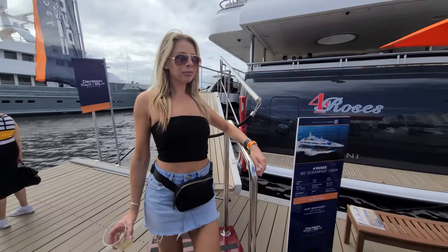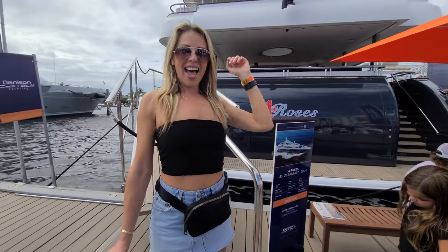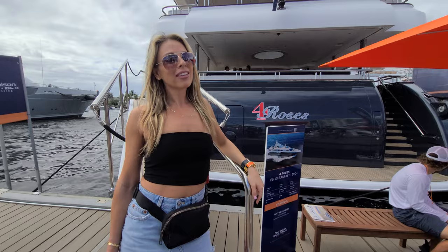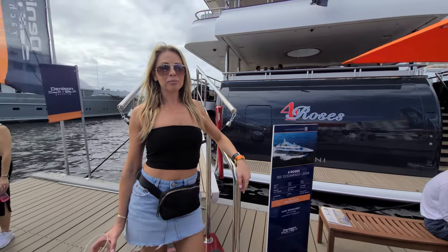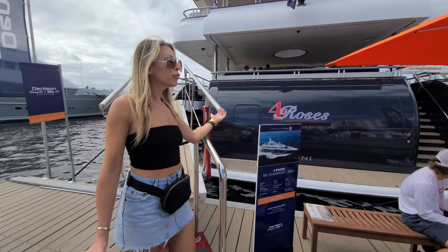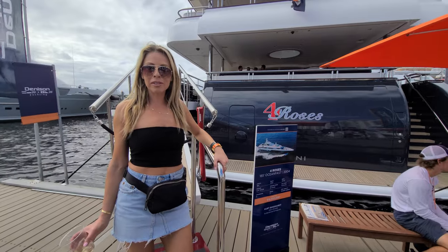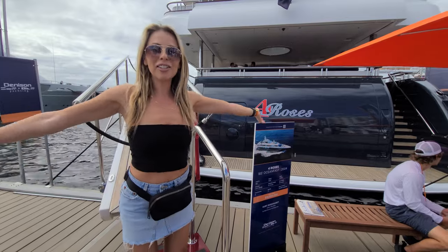Julia from Philly. Julia from where? Philly. Philadelphia. So what brings you to South Florida? Boat show? Some other things? A lot of other things, but the boat show is definitely one of them. And how do you like it so far? I love it. Amazing boats. This boat is beautiful over here. We got Four Roses that I'm standing in front of. So come on and take a view.